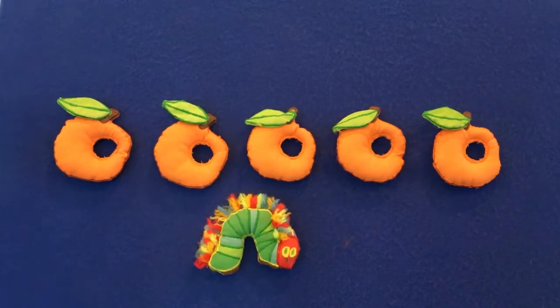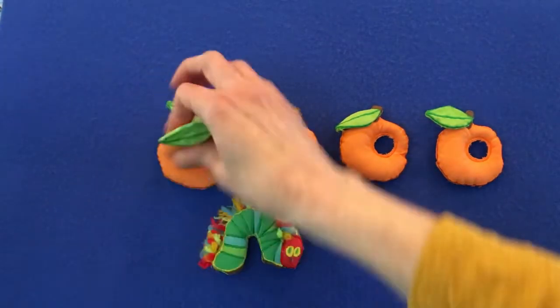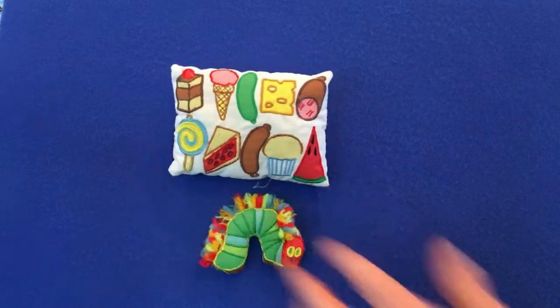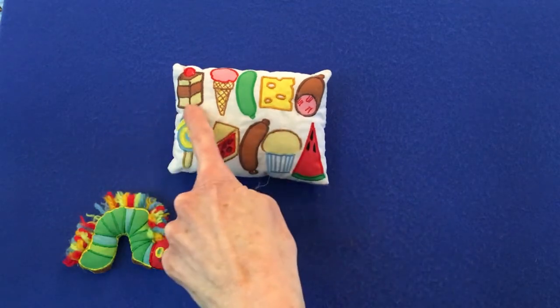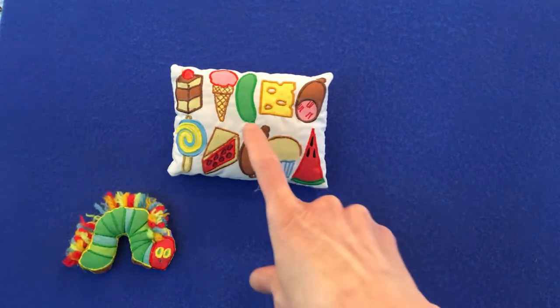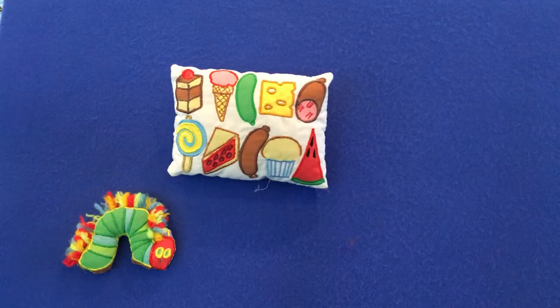The next day, the caterpillar went looking for the Milwaukee Farmers Market. Oh, that's a fun place to go. Look what that caterpillar found. Wow. The caterpillar found, I think that's a piece of cake and some ice cream and a pickle. Ooh, and a slice of cheese, a little bit of salami, a lollipop.